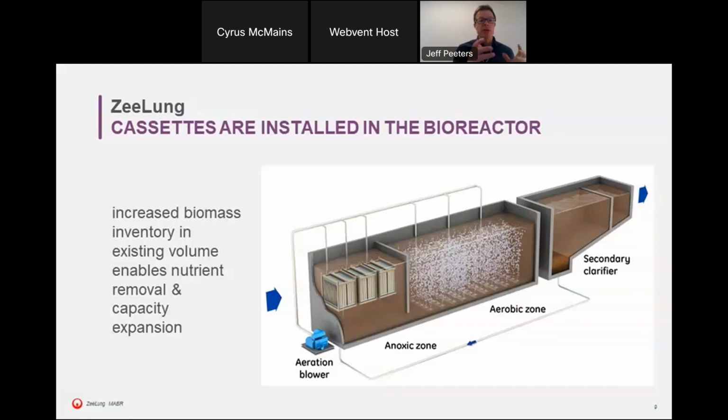These cassettes then are installed into the activated sludge tank. So typically this is done in a retrofit, and we would install the cassettes in the anoxic zone so that we can benefit from simultaneous nitrification and denitrification. Nitrification happening in the biofilm, denitrification happening in the outer layers of the biofilm and/or the suspended growth anoxic bacteria around the biofilm. And the rest of your activated sludge process remains the same. So it's working in concert with the existing fine bubble aeration system to provide an additional portion of treatment, and solid liquid separation happens via the secondary clarifier.